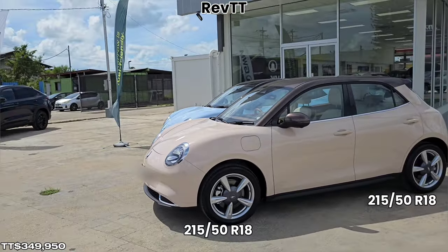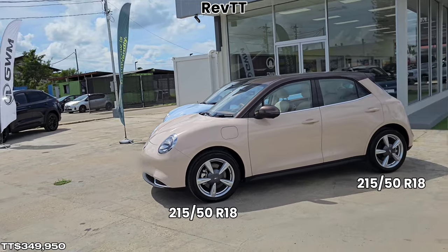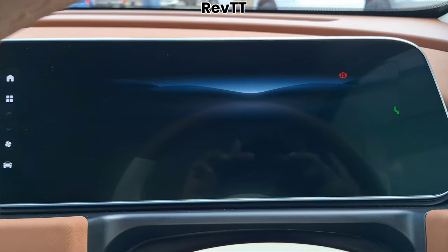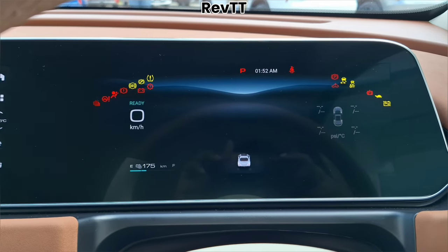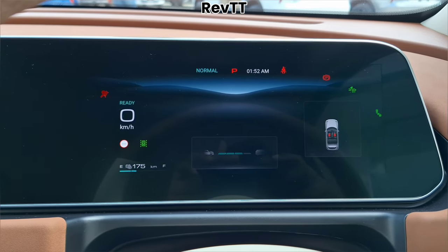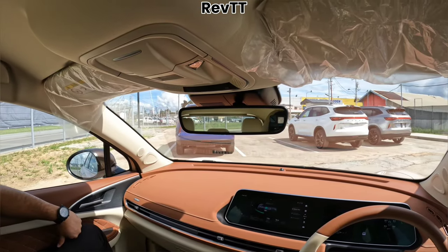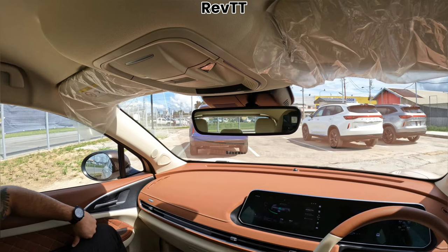Because all of this could fall apart if it drives badly. So let's take it out onto the road and see how it drives. After some brief mirror adjustments, it was time to set off.